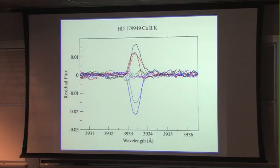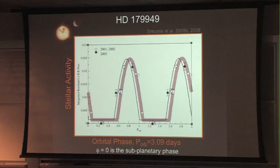And so what you see here is just the variability. This is now the residuals over time of a calcium H and K line of HD 179949, a hot Jupiter host. And what you see is very clearly the photospheric lines stay rock stable, and then you have this whopping signal that you don't have to be a scientist to know there's something real in there, and it's not in the noise. Now if you integrate each one of those bumps and wiggles, and you plot it as a function of orbital phase, in this case 3.1 days, then you get this nice phase curve that's stable over a few years. And this we considered the first detection of star-planet interactions.